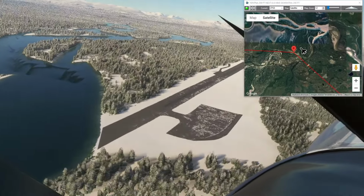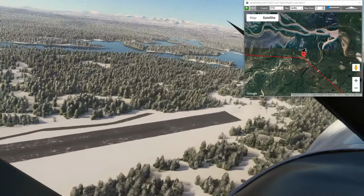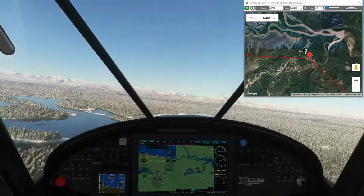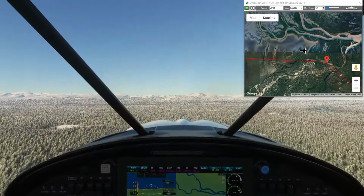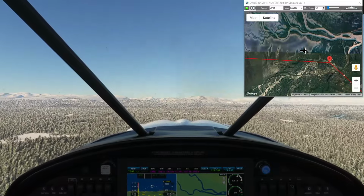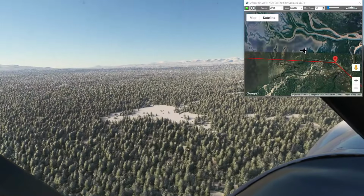Is that fuel over there on the other side? I don't know. I don't see fuel. So no gas at Skwentna. Finger Lake's the next one where I actually want to land. It's only 23 miles, which by Alaska bush pilot standards, I imagine 23 miles is nothing.